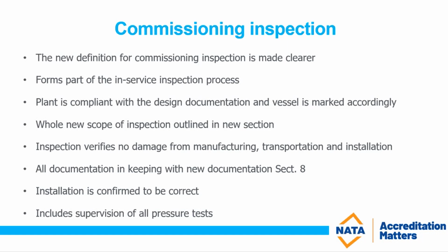Okay, I'm just putting that answer into chat along with some spelling corrections because mine isn't very good today. Okay, next slide.